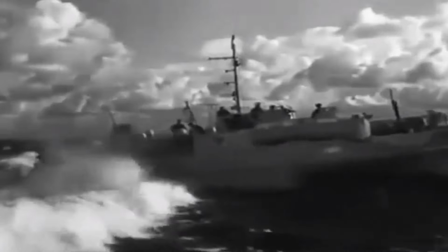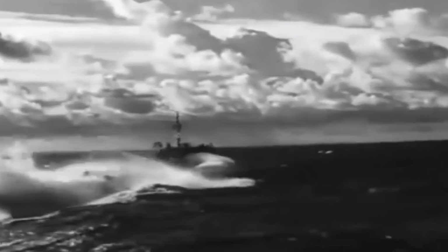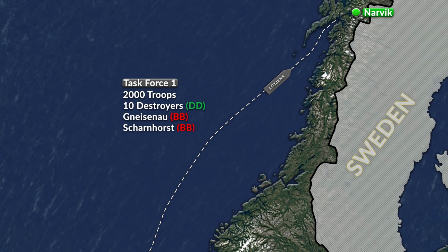Of all the naval task forces dispatched by Germany for the invasion of Norway, the strongest was that sent to the far northern port of Narvik. 2,000 troops on 10 destroyers, escorted by the Kriegsmarine's 2 fast battleships, Gneisenau and Scharnhorst.